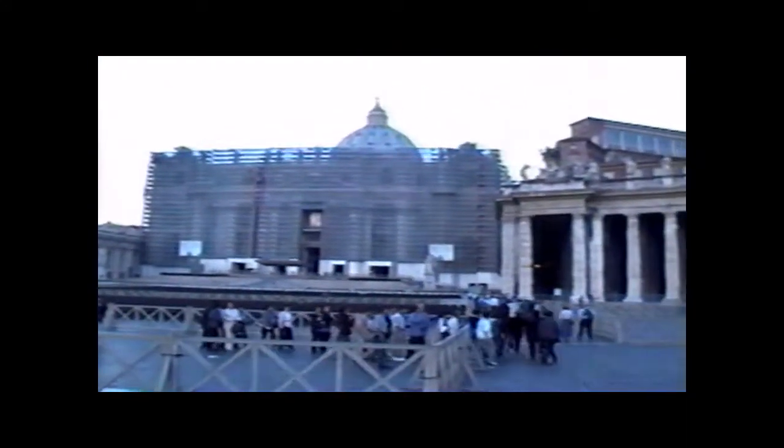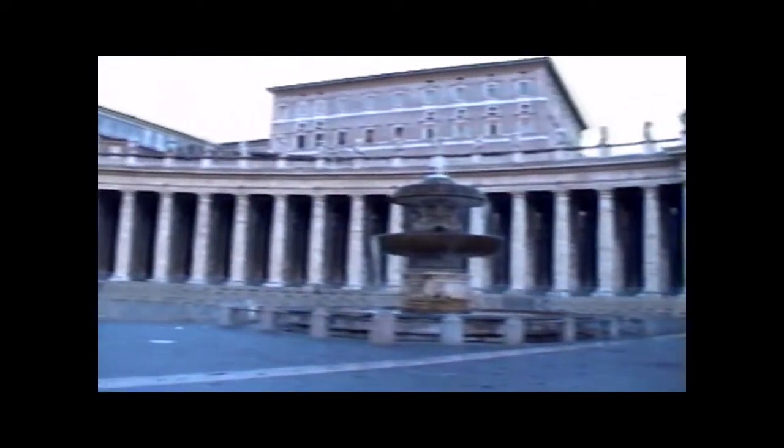There's our tour group right there. Yeah. As if. Wow. It's like covered, you know, the restoring the Sistine Chapel. That must be the Sistine Chapel right there.